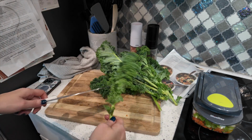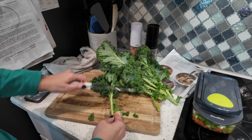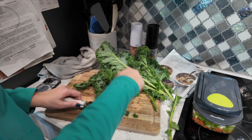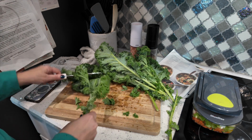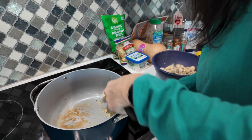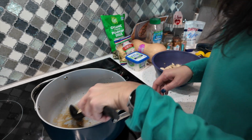While that gets going, I'm going to clean my kale, which will also go in the soup. So tons of vegetables for the soup. Gotta love it. And that's the way I like to clean my kale. Just slide my knife along the stem. I absolutely hate kale stems, so make sure you clean it well.